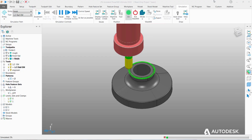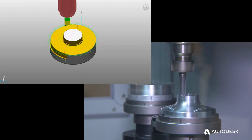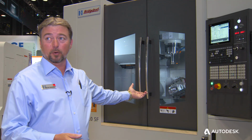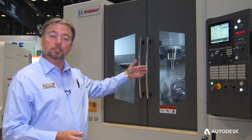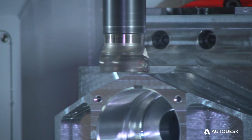We partnered up with Autodesk to help program the base, which would normally be done in a lathe, but we decided to do it in a mill, showing the capability that our machines have. This here is an example of where we can go up to 5-axis machining. This is a 4+1 machine, so it is 4 simultaneous, 1 positioning axis.